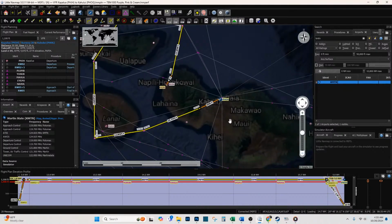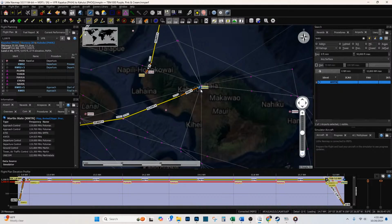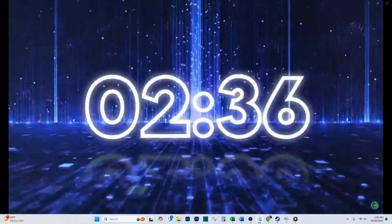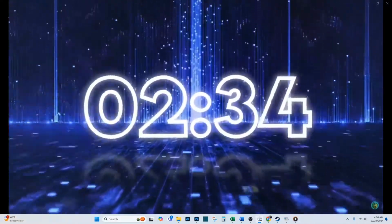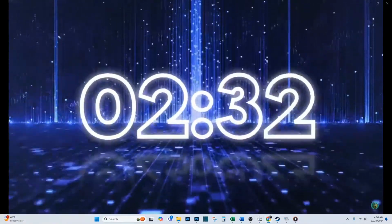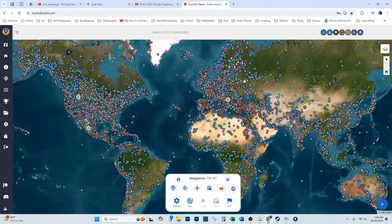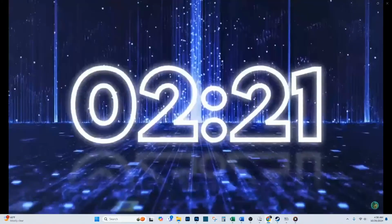And then we're going to land back into Maui over at PHOG and do a little sightseeing of the volcano here. I know Lahaina here, Front Street is right around here. That's where all the fires were. But we got that going. And then we got BushTalk Radio. We are signed in here. We're going to have to sign into Microsoft.